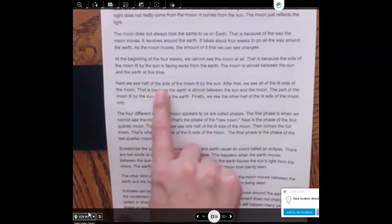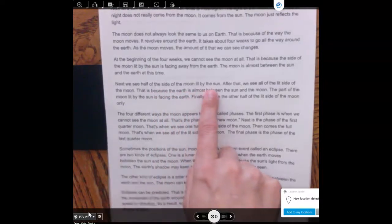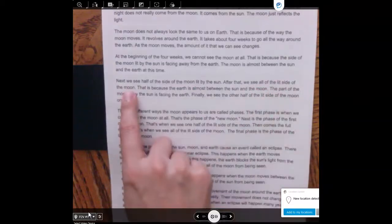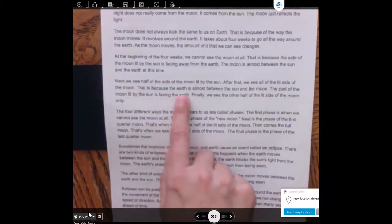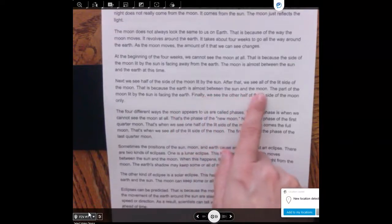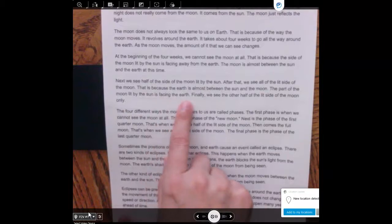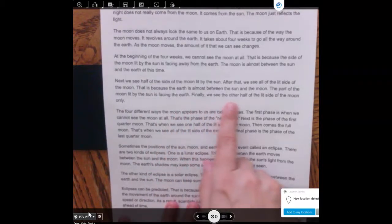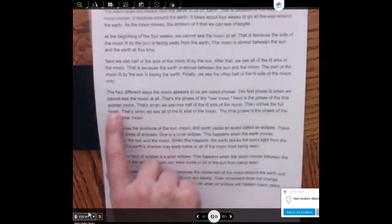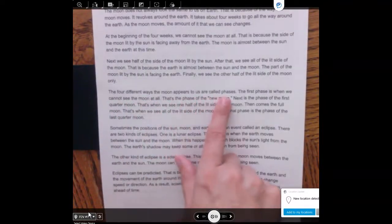Next, we see half of the side of the moon lit by the sun. After that, we see all of the lit side of the moon. That is because the earth is almost between the sun and the moon. The part of the moon lit by the sun is facing the earth. Finally, we can see the other half of the lit side of the moon only. The 4 different ways the moon appears to us are called phases.